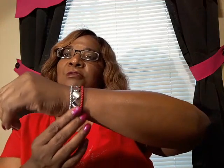This set here, as you can see, is red because I have on red, of course. It has red beads, it has silver beads, and then it just has your flat silver disc in the middle. So this is three pieces. All three pieces are one low price, $5. And the number for this particular bracelet is going to be 75. And that's how it's going to look.